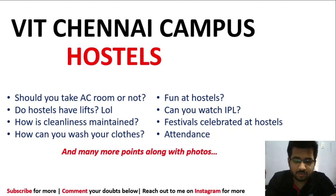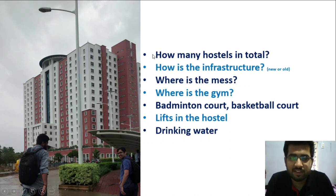So these are the few basic questions that everybody seems to have. So how many hostels are there? There are a total of three hostels and they are called A block, B block and C block. This picture that you see right here, I have clicked this picture myself and this is the A block. This is also called senior men's hostel. So this is occupied fully by men.